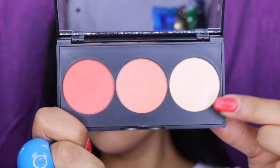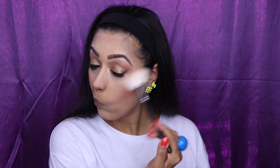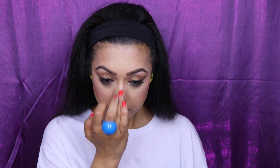And then I'm using a Morphe fan brush to use the highlighting shade to apply that also to my cheekbones to give a really nice glow, but it's not too obvious or in your face, because obviously this is an everyday look, and everyday people don't want to have highlight from space because, you know, if you've got to go to work or something like that.